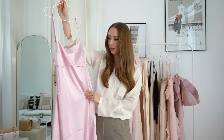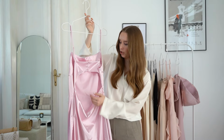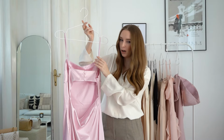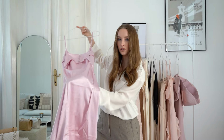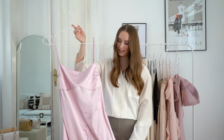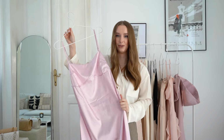Again, this one here is pretty basic on the front, and if we turn it around, it has some nice back details, which is why it caught my attention. It has here an open back, and then it has here those 3 little buttons, which I found very cute. An advantage of this one here is that it comes with adjustable straps, and then it also has a slit here on the back. But I have to be honest with you guys, I think this is probably my least favorite option because I just think it looks a little bit cheap, unfortunately. But we will still give it a try and have a look how it looks on me.